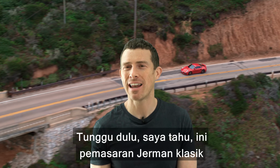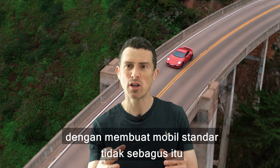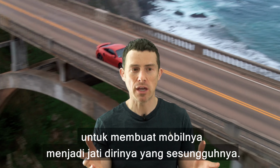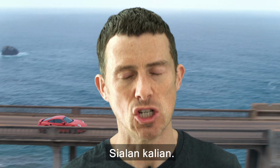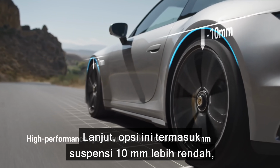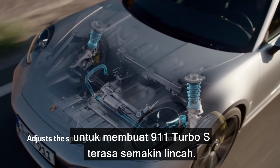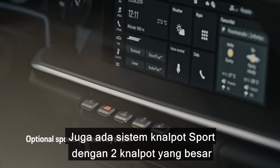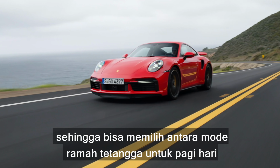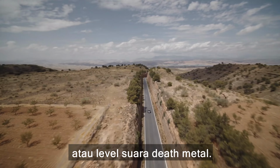Wait a minute, I know, it's that classic German marketing trick of making the standard car not quite good enough, so you have to pay extra on essential options for the car to be all that it can be. The dirty buggers. Anyway, this upgrade includes 10mm lower suspension and retuned active suspension management to make the 911 Turbo S feel even more agile. There's also an upgraded sports exhaust system with two massive pipes and adjustable flaps, so you can choose between neighbour-friendly quiet in the morning mode or death metal gig volume levels.